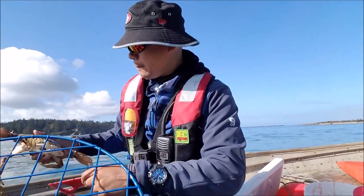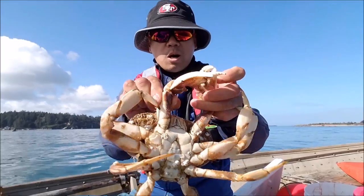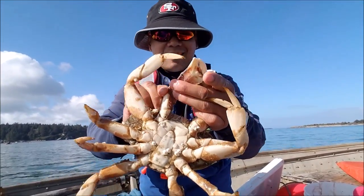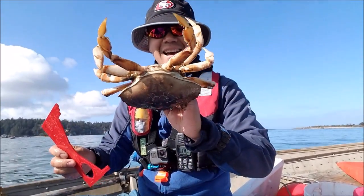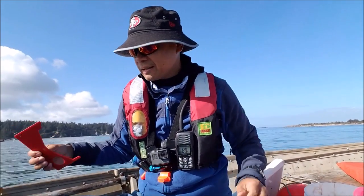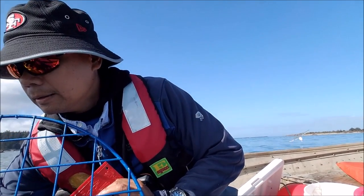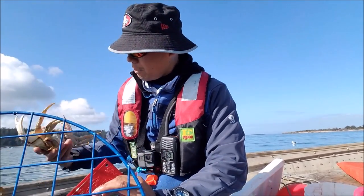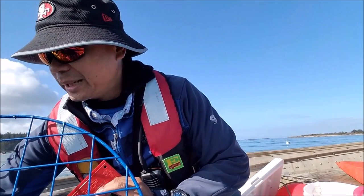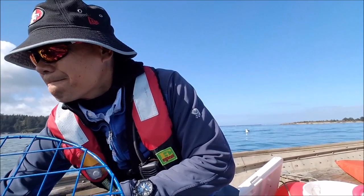Come on. He's a keeper. Whoa, look at that. That is a male. Yeah, must be like 19. 18 or 19. One or the other. So we're about a couple crabs short from having two limits, but that's okay.